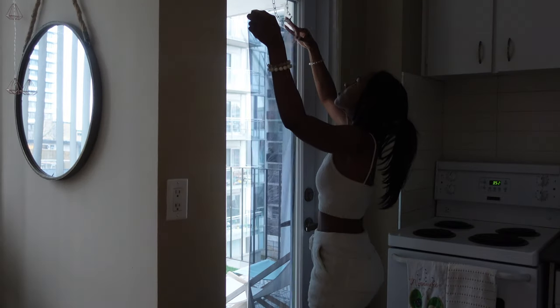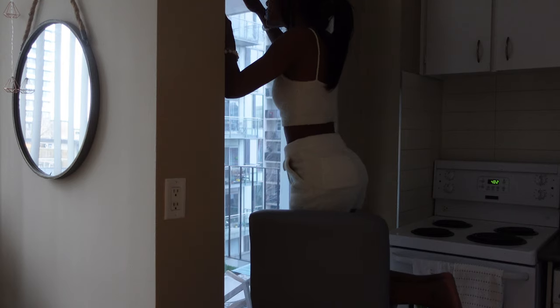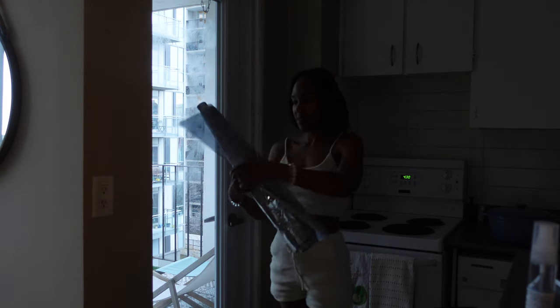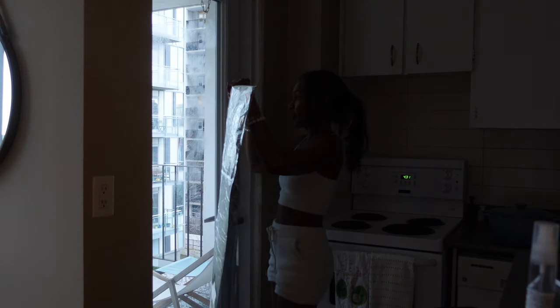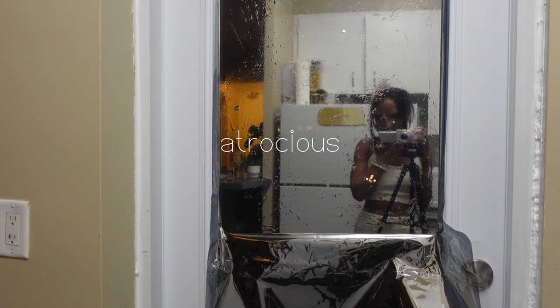This was the first fail, and luckily the rest are not as bad. Can you see why I haven't had a screen protector on my phone in 3 years? This is so tricky. She didn't learn her lesson the first 10 times. It's even bigger. What the hell? Literal nightmare. All these little bubbles. You see that? No, no, no, no, no.